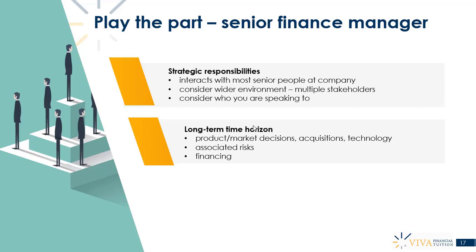As well, you need to consider the associated risks with some of those capital expenditures and putting in place long-term financing for all of the above. So that's what it means to think about the long-term time horizon here.